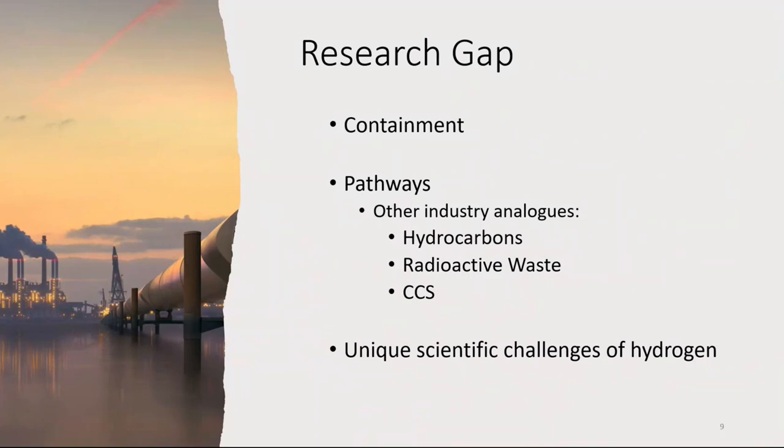On that, we can draw on other industry analogues. We know a lot about fluid retention and leakage in the subsurface from hydrocarbons, from things like radioactive waste storage, but also more recently from carbon capture and storage, and really trying to understand how you can ensure that fluids remain in the geological subsurface over geological time. And those analogues are good, but hydrogen has some unique scientific challenges that are different, and that's why you have to consider it in a different way.